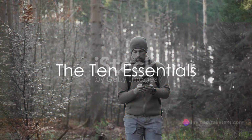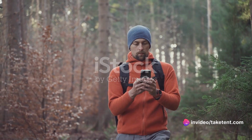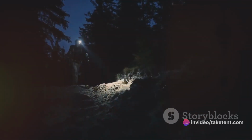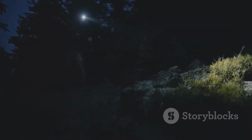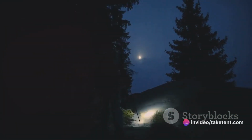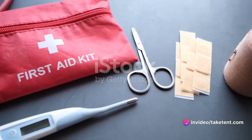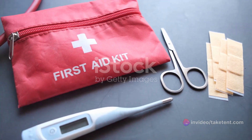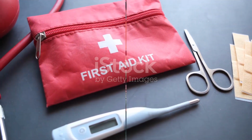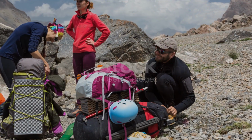When you're preparing for a backpacking adventure, there are 10 essentials that you absolutely must include. These are navigation tools, an illumination source, sun protection, insulation, first aid supplies, fire supplies, repair tools, nutrition, hydration, and emergency shelter. These items are non-negotiable and will help you to handle a multitude of situations and emergencies on your journey. But it's not just about what you pack, it's also about what you leave out.